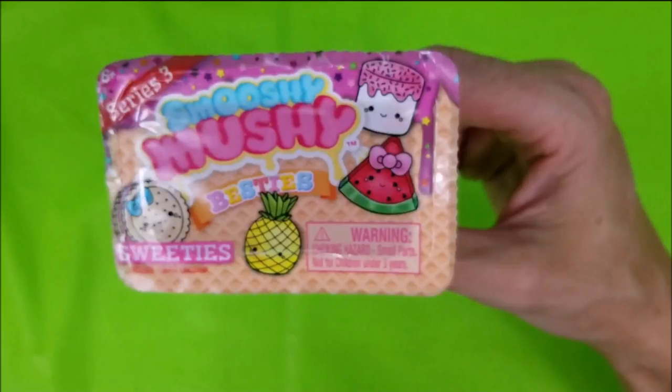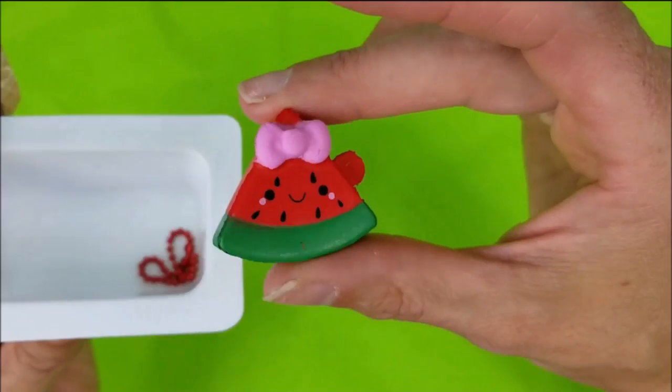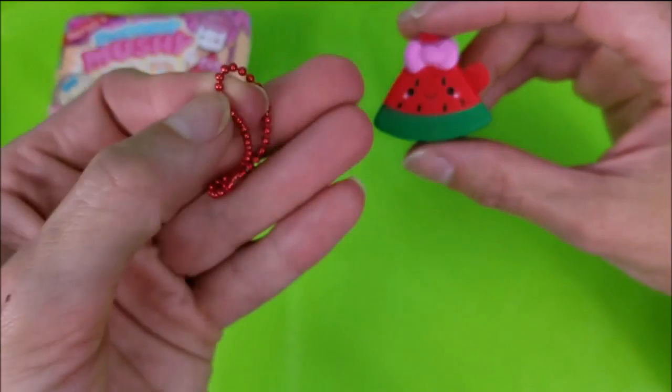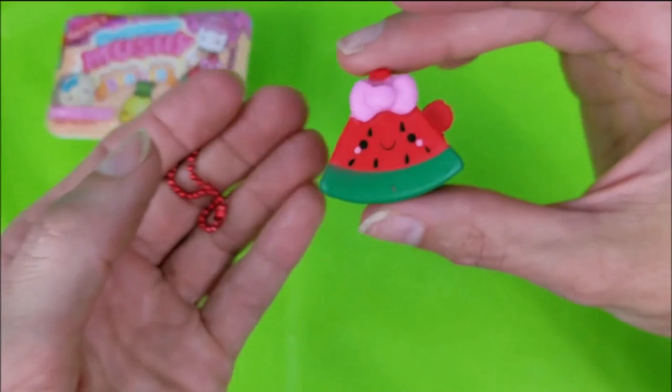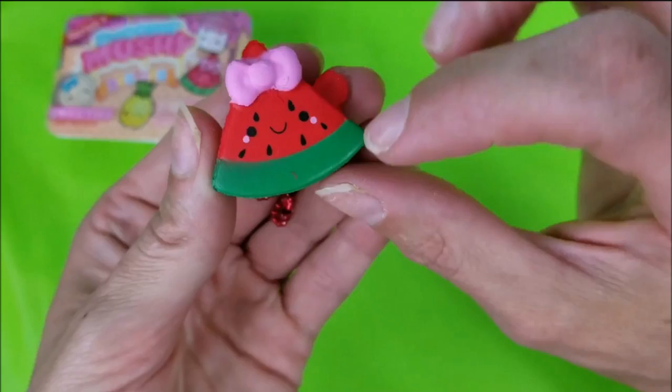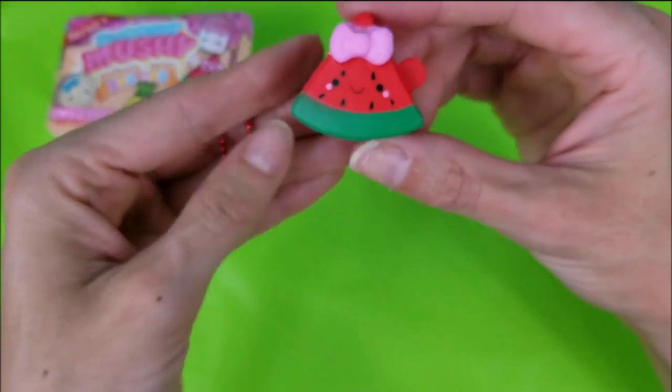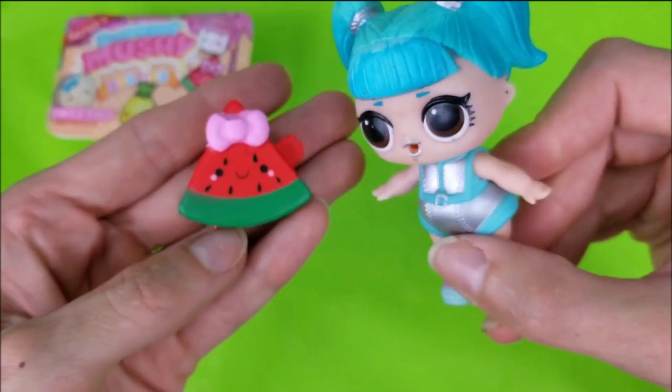And we got the little watermelon slice. Oh, and she smells so delicious. Here's her little red chain right here. And she has a green rind, red body, a pink bow, and little black seeds. Mmm, and oh, so good. Oh, she is so cute.